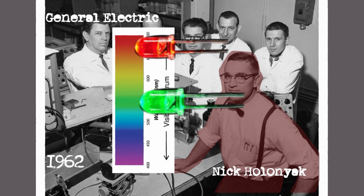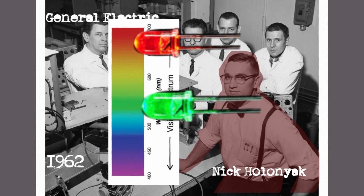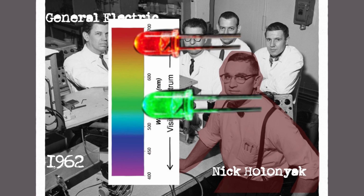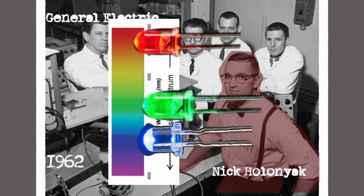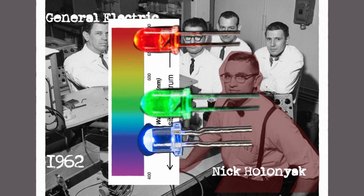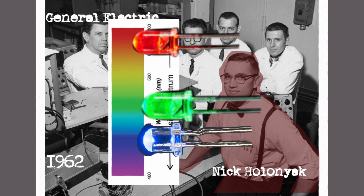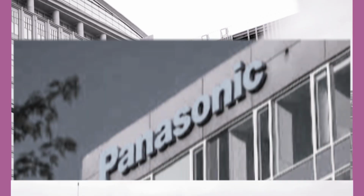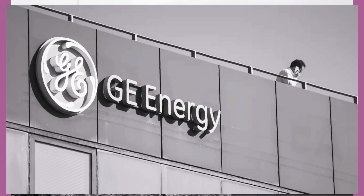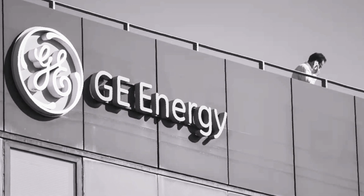For decades, only these two could be manufactured, and the debate remained over who would perform the almost impossible task of creating a blue LED. Acquiring the blue LED would have been a revolutionary invention, as we would have all the colors of the visible spectrum. During these 3 decades, all the big electronic tech companies like Toshiba, Panasonic, IBM, General Electric tried their best to make a blue LED, but they all failed.